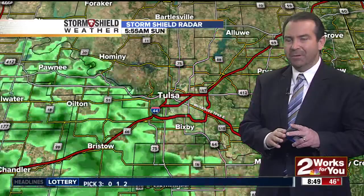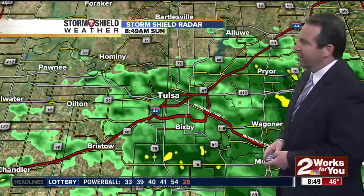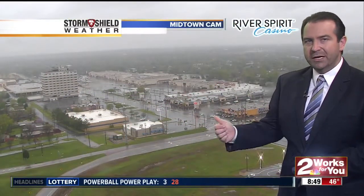But again, we're not going to see any significant amounts of rainfall. But if you're out driving around, you can run into one of these heavier pockets. It will come down fairly heavy for a brief period of time. So just be careful out on the roads.